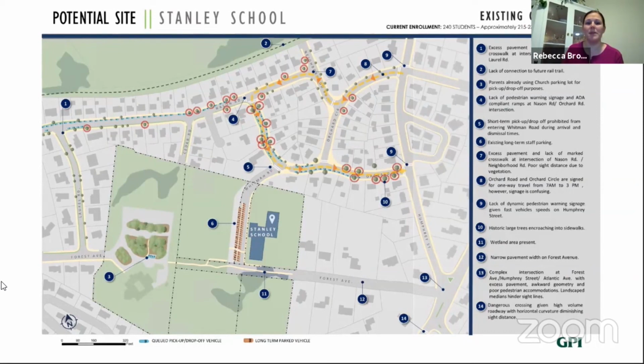There are a couple of busy crossings along Humphrey Street as well that are indicated here with a number 9 that don't have any signage to highlight the crosswalks. And then the intersection of Humphrey Street, Atlantic Avenue, and Puritan Road, which is shown at numbers 13 and 14, is very awkward. It has a skewed angle to the intersection, which makes it wide. There's poor sight lines created by the geometry of the intersection and some of the islands that are located within the intersection to divide traffic actually block the sight lines for vehicles trying to exit the side streets.